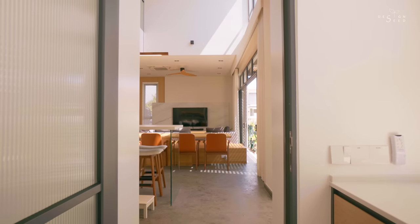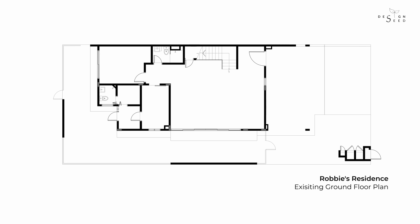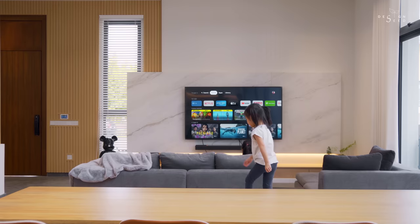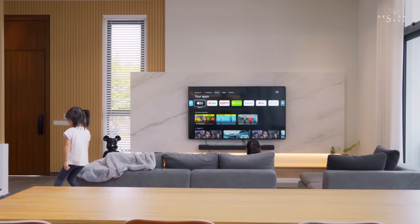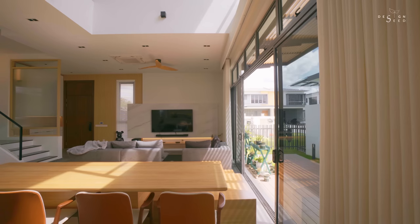The living area of the house was specifically designed to feel very intimate and cozy. The initial TV wall was off proportion due to a single window opening on the left. We decided to lengthen the TV feature cabinet overlapping the window opening as part of a feature to the natural Kalakata marble TV wall.